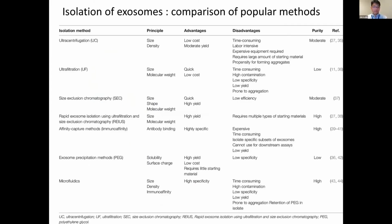If you look at this chart from our Frontiers in Immunology review paper that we published recently, you can look at purity and you'll see that there are several methods that will give you high purity. I would like to focus on two and discuss them in greater detail. The rapid exosome isolation using ultrafiltration and size exclusion chromatography, or RIAS, is a method that we propose and hope more people use because it is able to provide high purity, and we demonstrate this over several manuscripts. The other one is the affinity capture method.